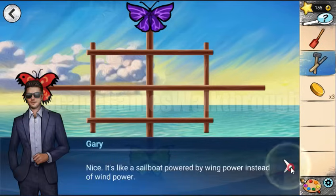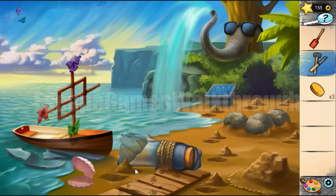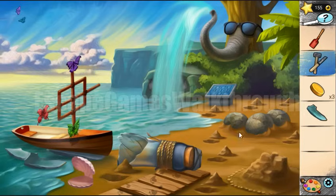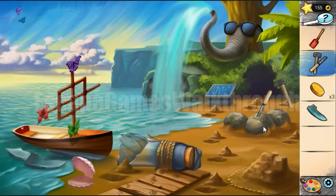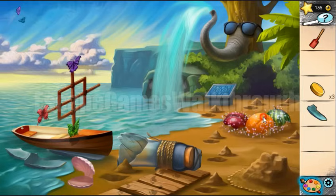No, so we need to find all the other butterflies to solve this puzzle. And here it is, a piece of glass we can take. Okay, and we have paint, so let's paint these stones. Okay, we have to paint the fruits now. So we painted the fruits. Let's cut them.